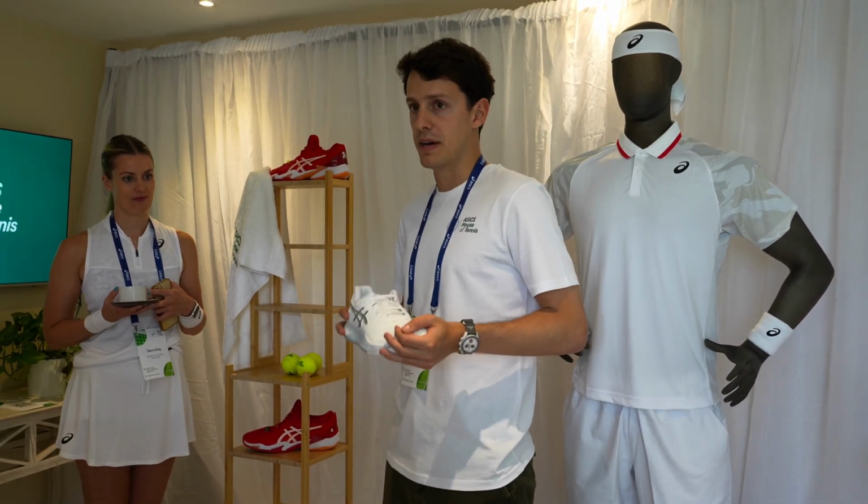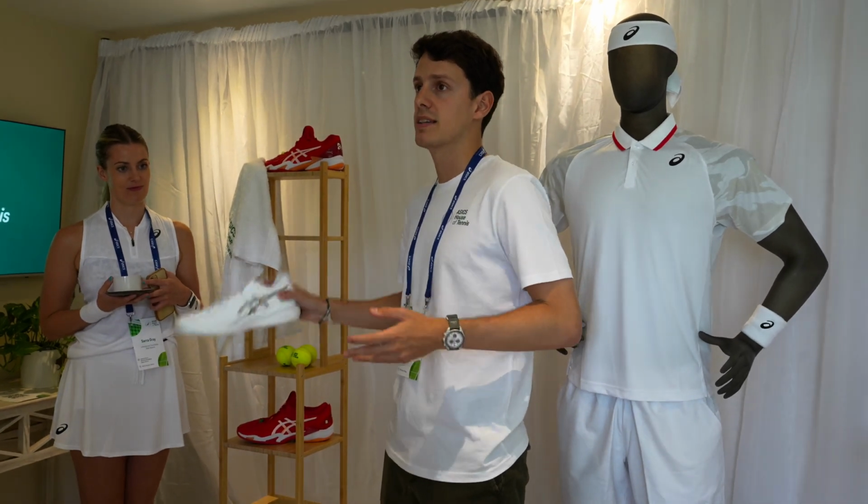Our Resolution is made for the baseline player and everything is made for side-to-side movement at the back of the court. So I'm just in the room where Novak Djokovic's shoe is officially here, the shoe that he wore at Wimbledon, and we just had a little talk through about the various different shoes as well, which was very cool and interesting. And as you can see, there's a wide selection of different shoes for different players and abilities.